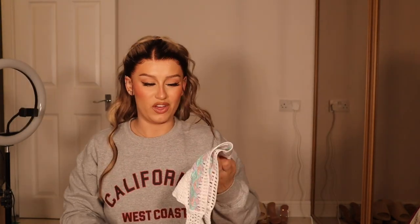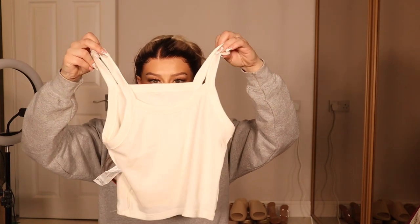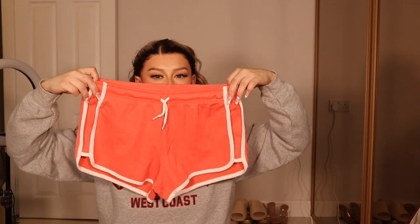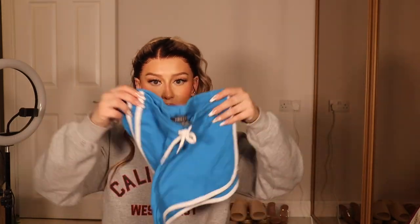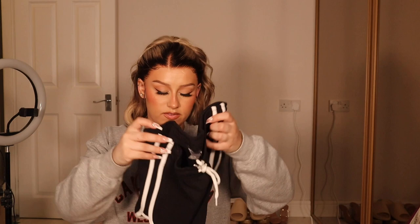And that can just go perfectly over a little bikini. And there's the top. So I just bought this little top as well, just from Primark, again just to go over the top with any of the little shorts. So these are the shorts that I got. I prefer wearing shorts on holiday during the day. I just feel more comfortable. So I got them in this colour. Got them in blue, turquoise, white, orange, grey, and finally black.